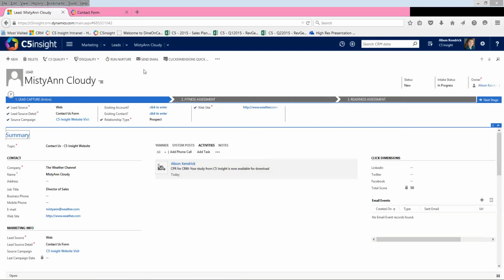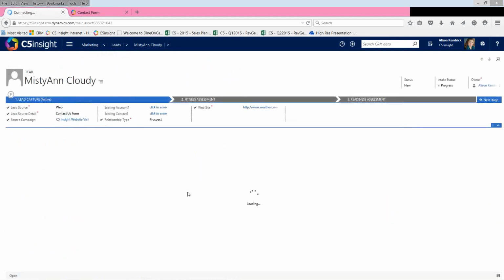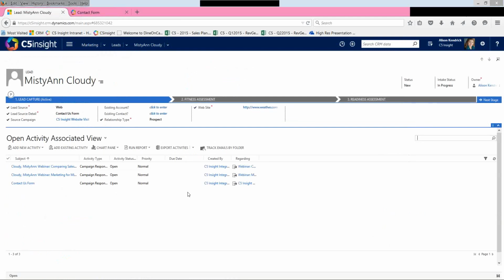Also, as I mentioned earlier, you can easily run nurture programs from within the lead, and that's done right up here at the very top. If I clicked run nurture, I could immediately put Misty into a nurture program. Another thing, and we'll talk about this a little bit more, is if you go into Misty's activities, I can drill even deeper into how Misty has been interacting with us. I see that not only did she fill out the Contact Us form, but she's pretty gung-ho on learning about some marketing and some CRM because she's already signed up for 2 of our webinars.